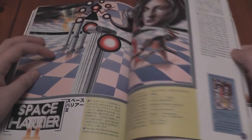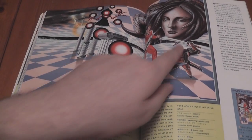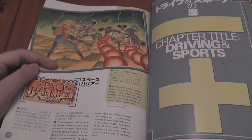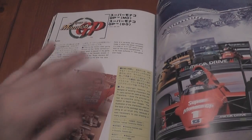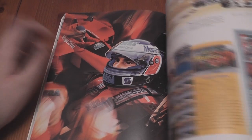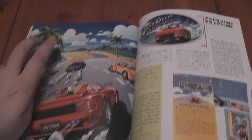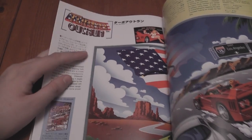Yeah, I don't really know what to say because I'm not too familiar with these games. Ah, Space Harrier 2, I'm familiar with this one. Random Floating Head Lady. And Space Harrier again. Now this is where it gets a bit, well, sport titles. There's a racing car driver, looking serious. Outrun, here we go. Surely you must be familiar with this. Turbo Outrun.